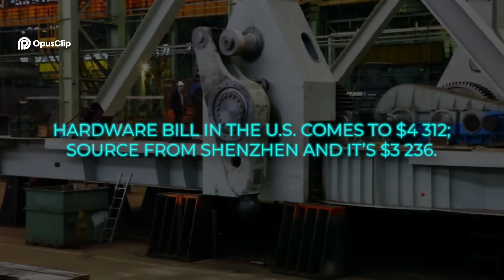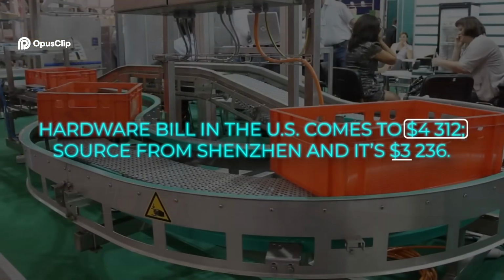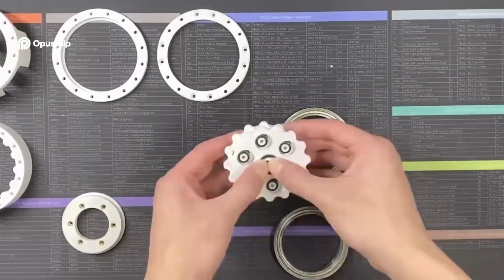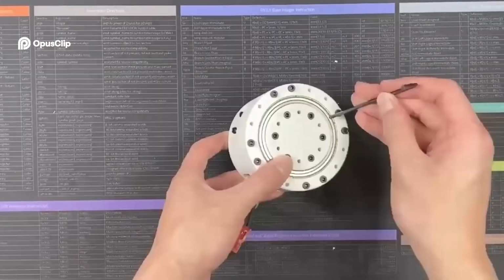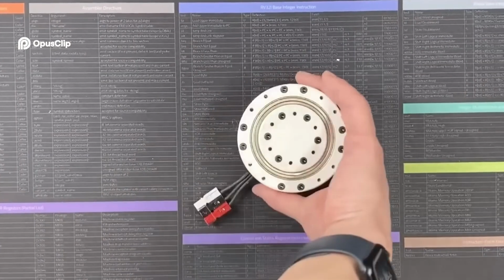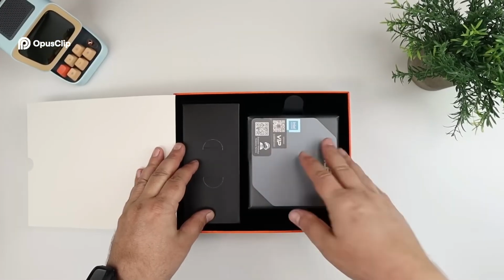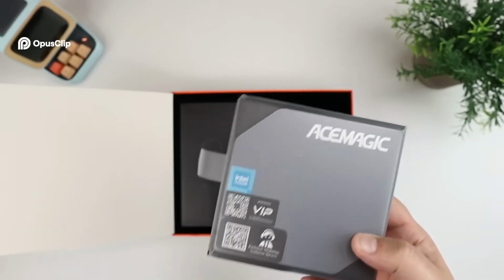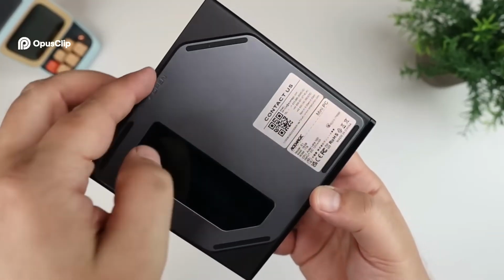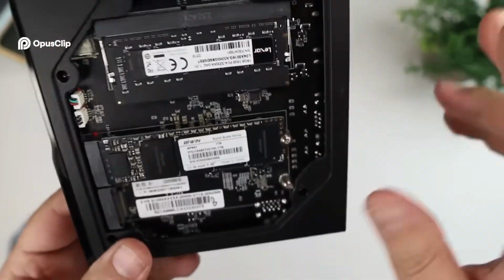Hardware bill in the US comes to $4,312, sourced from Shenzhen, and it's $3,236. The costliest line items are 10 high-torque 6512 actuators at $188 each, and 12 lighter 5010s at $136 each. Control is a $120 Intel N95 mini PC pushing 4 1 megabit CAN 2.0 buses at 250 Hz. Power is a 6-cell 4000 mAh LiPo, giving 30 minutes of runtime.